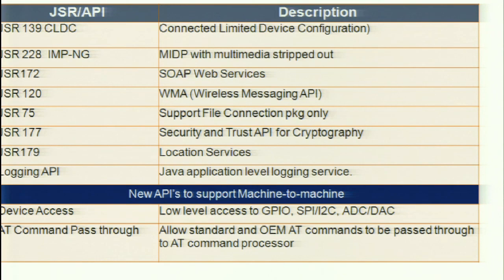So FTP, I think you can consider it as an application or a stack, it depends. We do not provide FTP out of the box, so you would have to implement it on top of the Java TCP/IP stack.